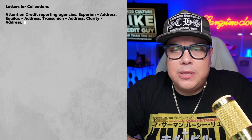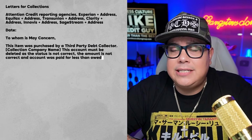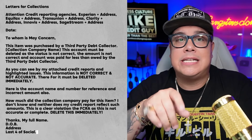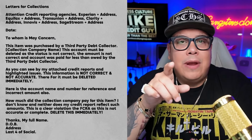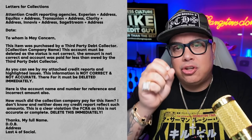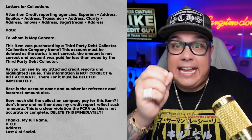Now let's put the letter up on the screen so everyone can see it. At the very top, attention credit reporting agencies, Experian plus their address, Equifax plus their address, TransUnion plus their address. Well, you get the gist. You'll see it right there on the screen. The whole point is so they can all know that they're all being held accountable.